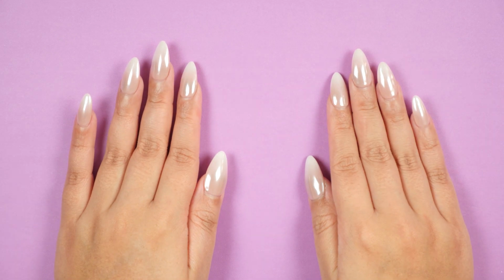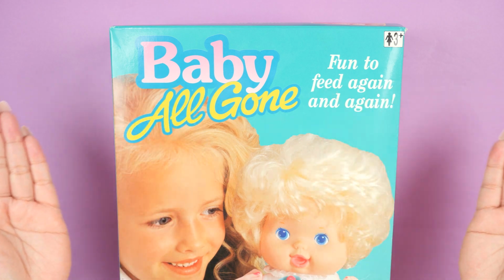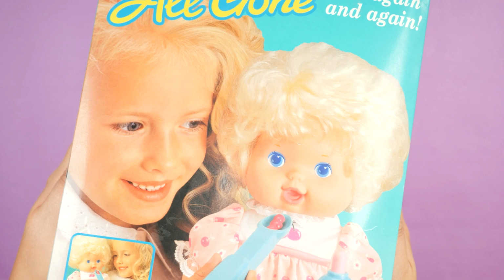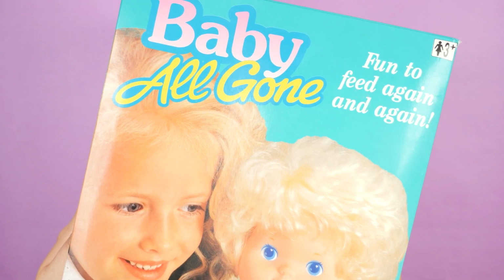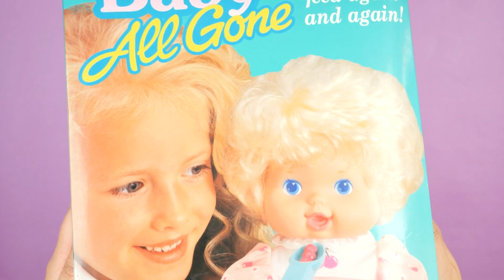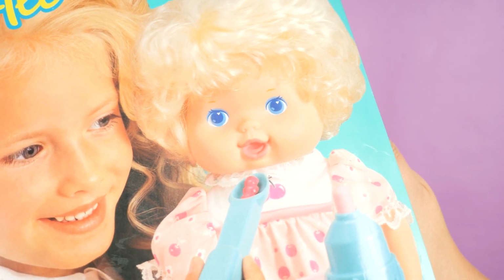by showing a toy that was one of my all-time favorites as a kid. That, of course, is Baby All Gone. I know you're immediately hit with nostalgia the moment you see this box. This one just arrived today, and whenever a new toy comes to my house, I always feel an urge to showcase it right away. I've been really busy the past couple months, but this one just reignited my passion for toy showcases. I mean, look at her cute little face.